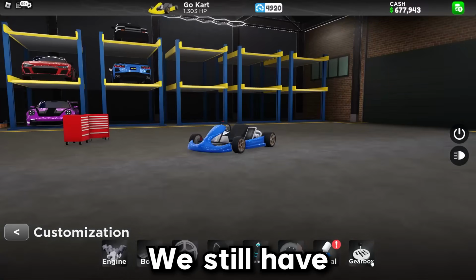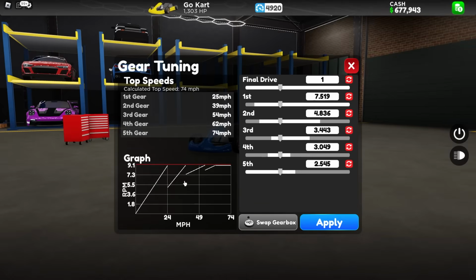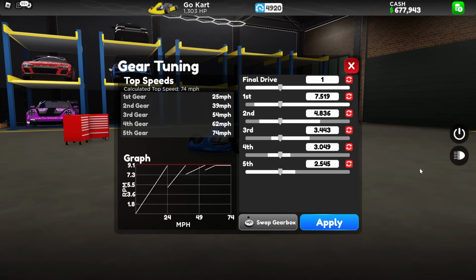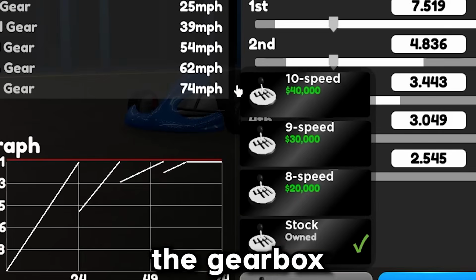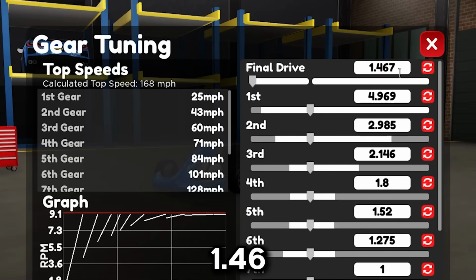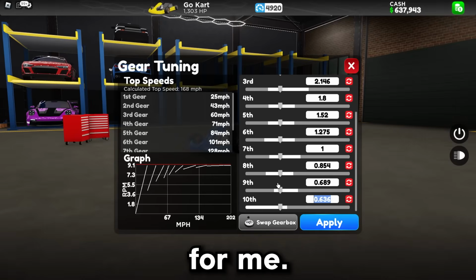We still have this gearbox. Now, I don't really know what any of this stuff means, but I have a picture of what supposedly is the best tunes for this car. I'll put those pictures up on screen right now. But what we want to do is swap the gearbox and put it to a 10 speed. So final drive is 1.467. What I'm going to do, I'm just going to work from the bottom up because apparently that's what works for me. So let's get to that right now.